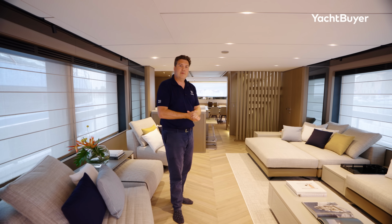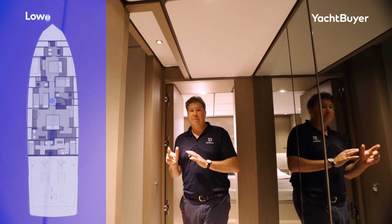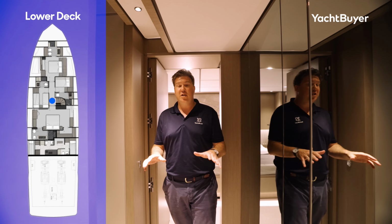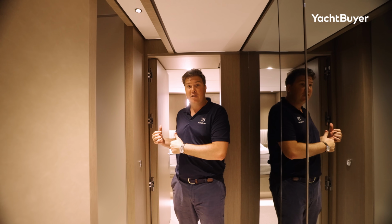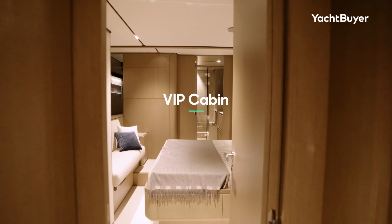Let's head downstairs now and have a look at the accommodation. Now, of course, if you have the main deck master cabin, that somewhat changes how the arrangement down here works. But on this 4-cabin version, you have the owner's cabin behind me amidships, but we're going to start up front with the VIP cabin. This is an interesting cabin.